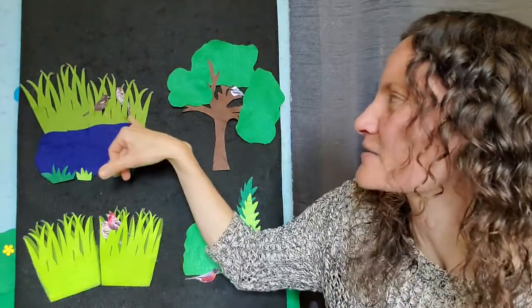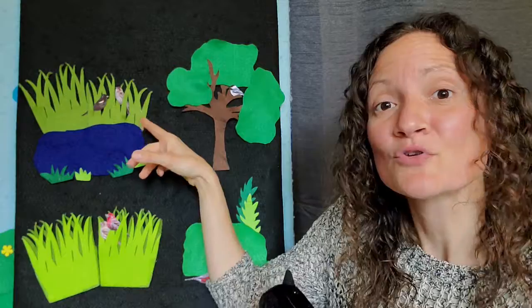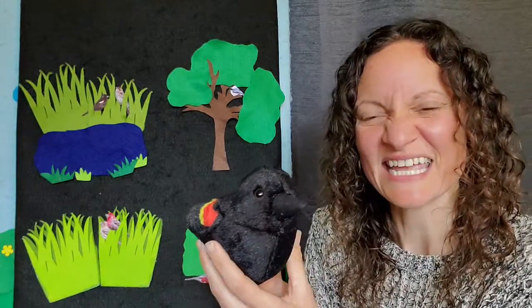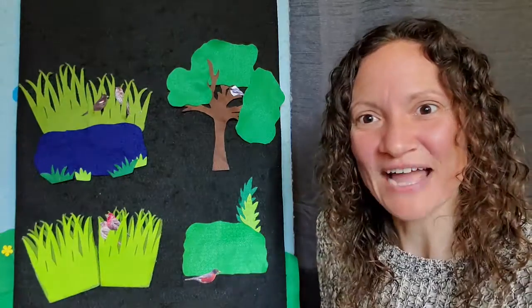And who else is up there? So that's the sound. That's another blackbird. That's just the female blackbird who happens to be more brown. And she has a different sound than this. So this is the male that's singing. Yeah, so look at all those different birds that we found.